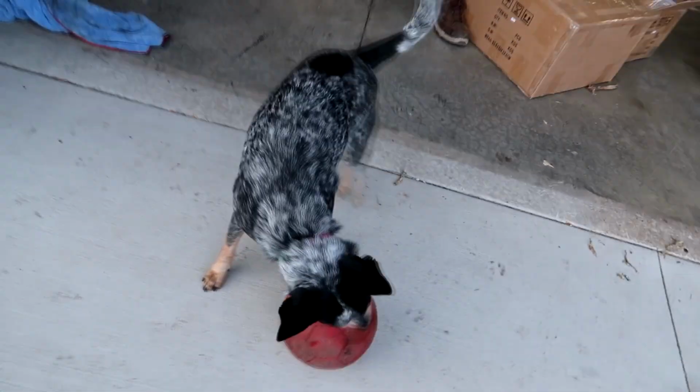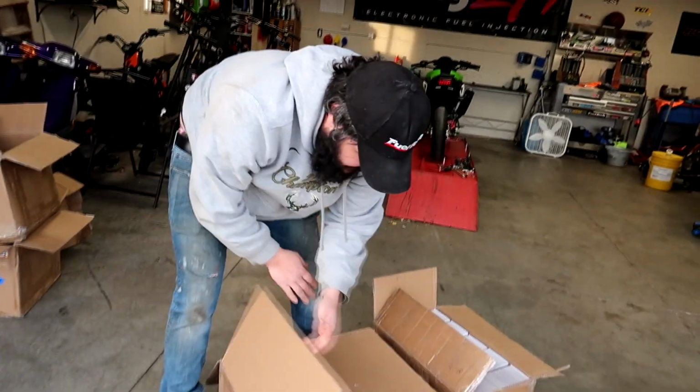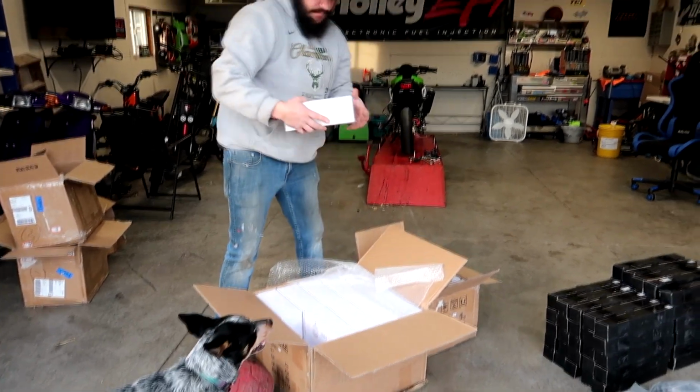What's your ball? You have a guess? Blow-off valves.